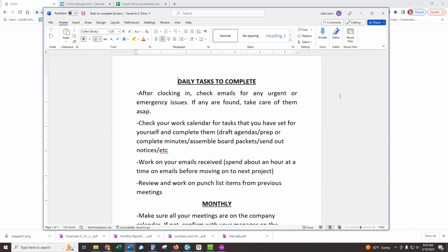And then once you're done with that, take a break from your emails and work on your next projects, which could be either go back and finish up anything that you have on your calendar that you didn't get completed, or go to the punch lists that your managers have set up from your previous meetings and work on those items that they have designated for you to take care of. That could be sending out proposal requests, writing letters, contacting accounting for certain things, but work on that for maybe half an hour, 45 minutes, do what you can, and then go back to your emails and work on those for another hour or so.